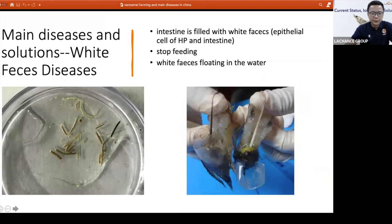Okay, the second is, you know, the white feces disease. You can see once the shrimp gets white feces disease, in the right photo, we can see the red shrimp. We can see the intestine filled with white material. Actually, this is not feces, it is the absorbed cells from the intestine, also from the hepatopancreas. Okay, once they get this kind of problem, they stop feeding. And you can also see the feces is very sticky and floating on the water. And once your shrimp is infected by Vibrio, you had better check the water regularly, to see whether there is white feces or not.